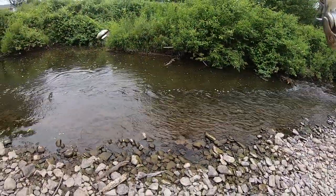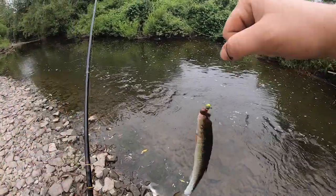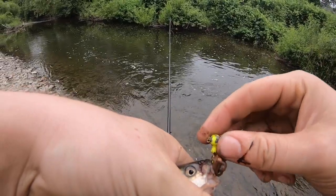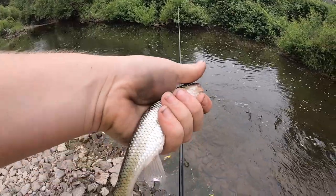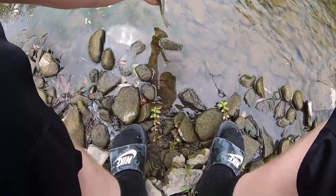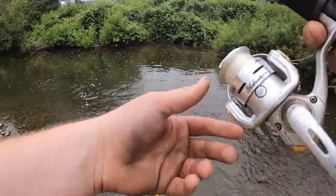There we go. First one. These guys are fragile fish. Not bad. A little white sucker. These suckers are really fragile, so we're not going to keep them out of the water. Hey, it's a fish. I told you if you get a bait in front of these fish today, they should eat. Get them back in. A couple minutes and we caught one.